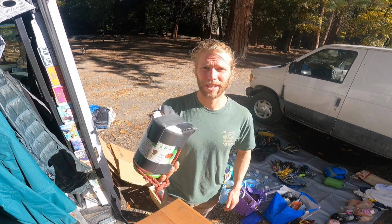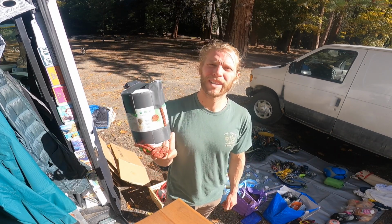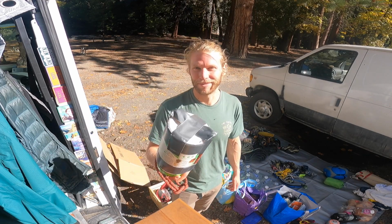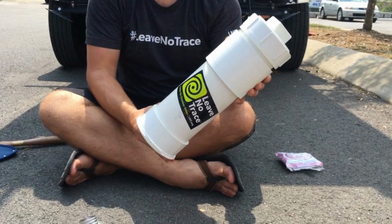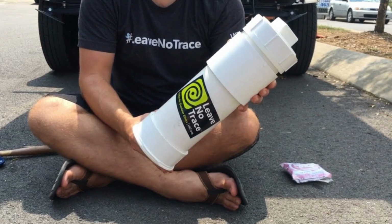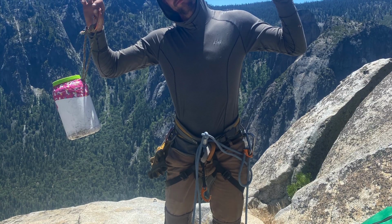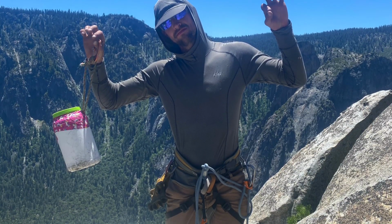But then at the end of the time, guess what we do with this? We put it in the dishwasher. No, we throw this shit out. Come on. It's a poop tube. We're not recycling this. There are plenty of other ways to make a poop tube, including this one that I found through a quick Google search. Do whatever makes best, but make sure it's durable, because you don't want your poop tube falling off on the wall.